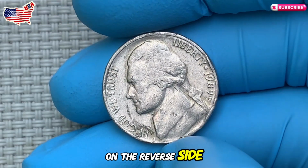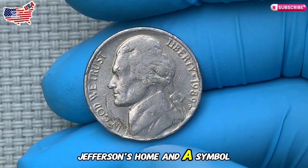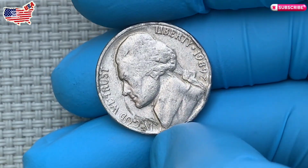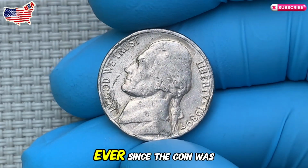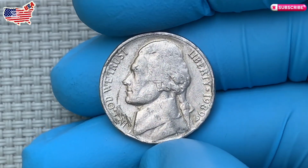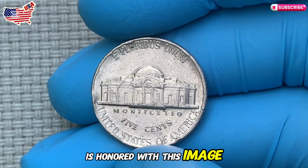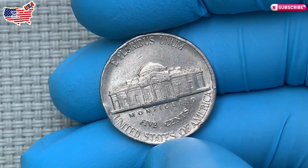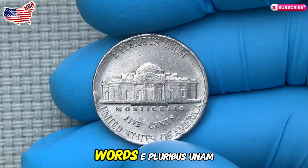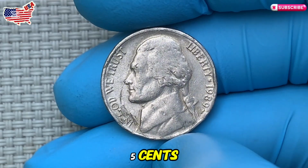On the reverse side, the coin features a depiction of Monticello, Jefferson's home and a symbol of his legacy. Monticello has been a consistent feature of the Jefferson Nickel's design ever since the coin was first minted. Jefferson's role as an architect and statesman is honored with this image, representing his contribution to the country's development. The reverse also includes the words E pluribus unum and the coin's denomination, 5 cents.